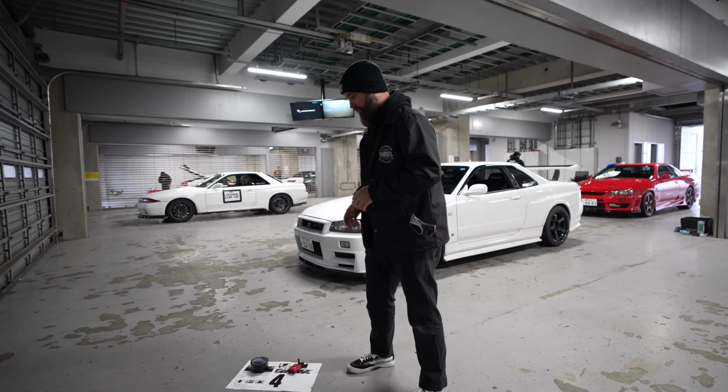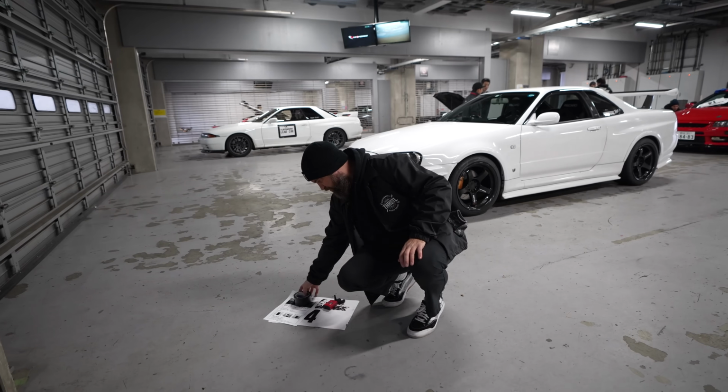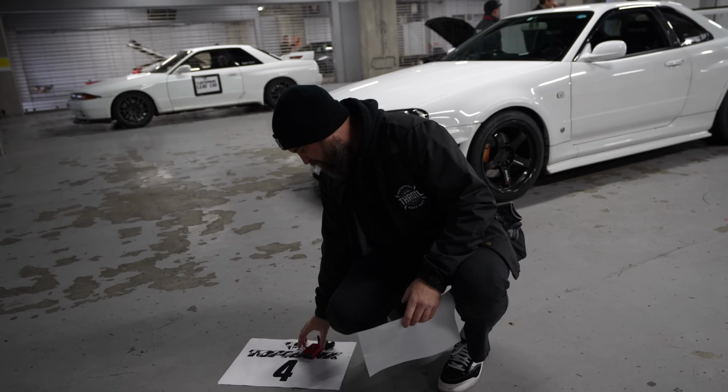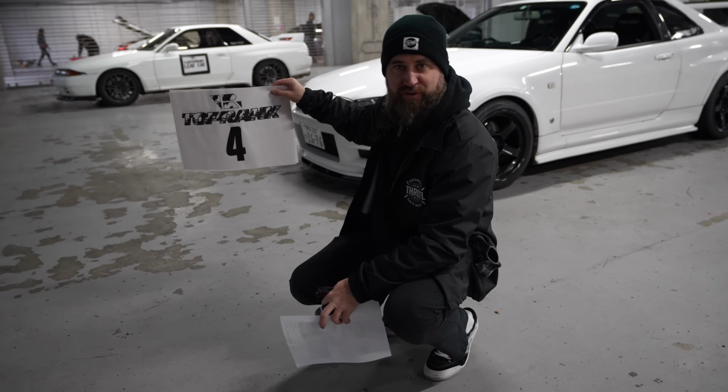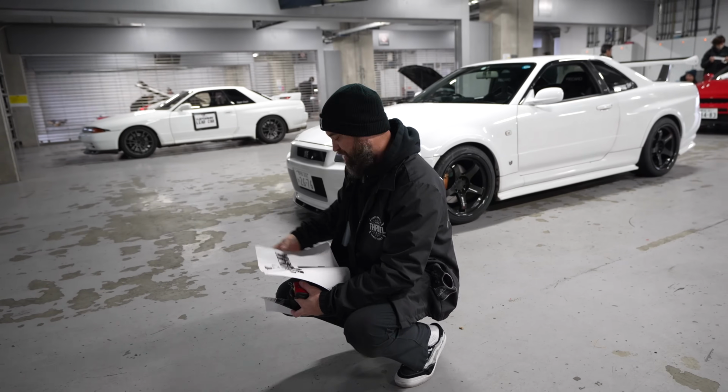Now it's time to put on our transponder and our door numbers. Unfortunately, I screwed up. I didn't let them know that I wanted number 12, which is my lucky number, but that's okay. Don't always need to have it. We do have a number 4. That's a shout out to my nephew. It's his hockey number, so.